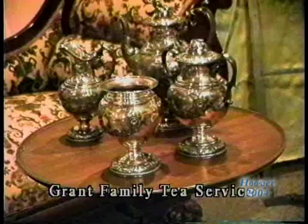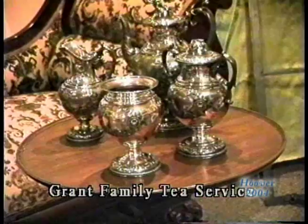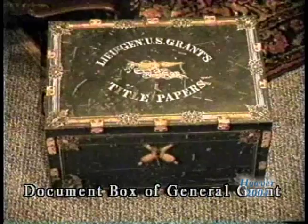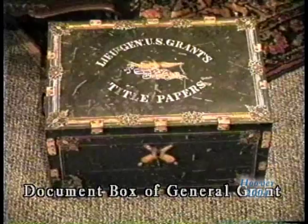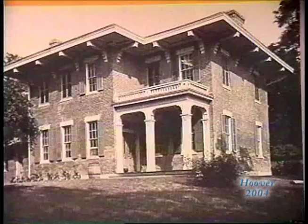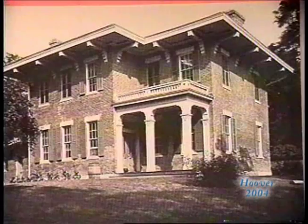Moving to Galena, Illinois, Grant suffered from business failures. Then came the Civil War. Grant's successful combat strategy and perseverance merited the attention of President Lincoln, who promoted Grant to lead all Union forces in March of 1864. After the war, Grant returned temporarily to Galena, whose citizens welcomed him with a beautiful Italianate-style home.